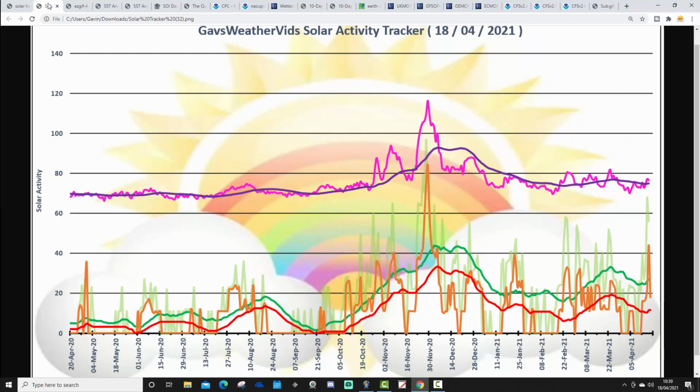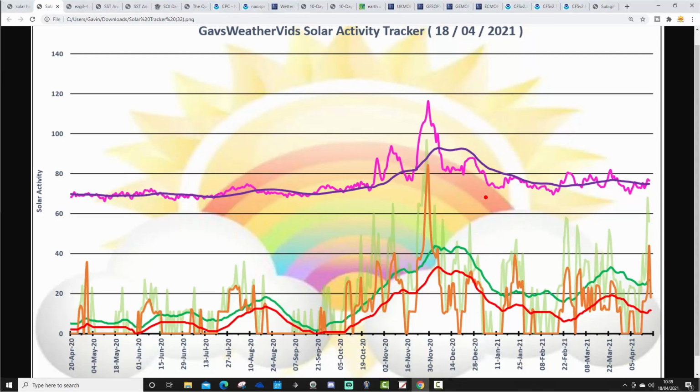This is how the GavsWeatherVids solar activity tracker is looking, updated by our good friend James Ackrill, up to the 18th of April today. The orange line depicts each day's worth of sunspot activity. We had a little tick up in activity over the past week. A couple of days ago it went up to there, which is higher than we've been since back in November. We had this spike just here back in November, then a general drop in activity. The past few days have been a little bit more active, and it's falling back a little bit now.